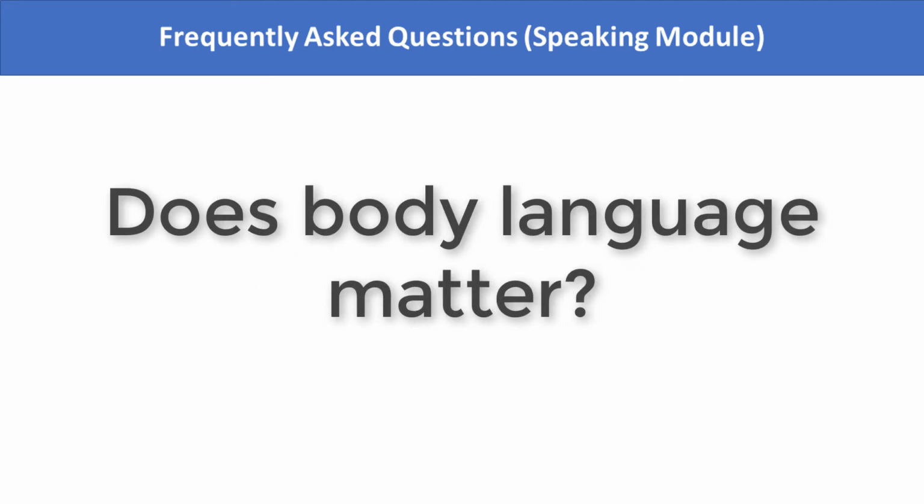Does body language matter? Maintaining good natural eye contact with the examiner from the moment you enter the room may be very good. So you should answer all the questions in a polite and friendly way. Body language is an important part of communication. Although the examiner is not going to give you any marks for body language because that's not included in the criteria, it is better to act and move naturally. This allows you to speak in a natural way.